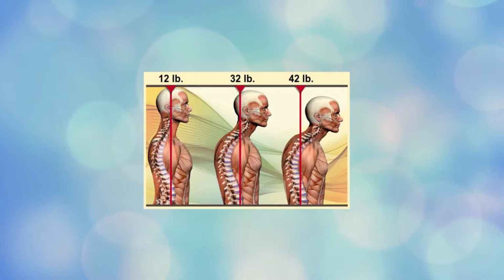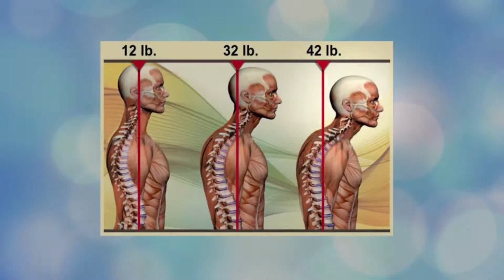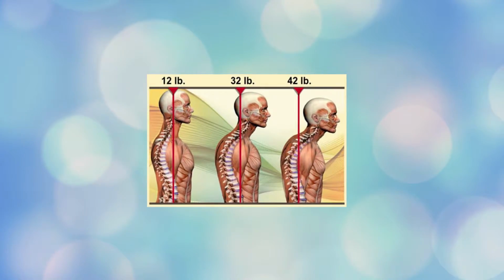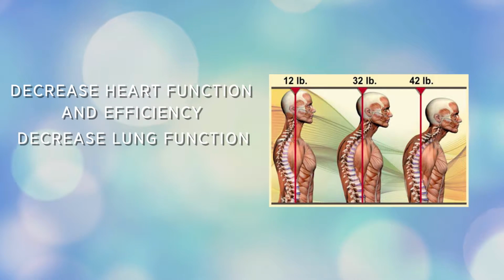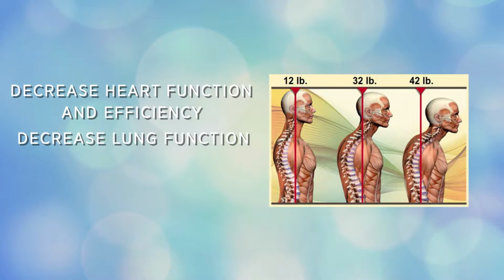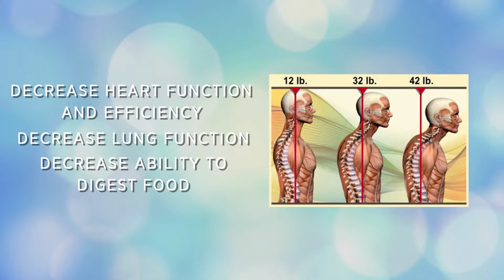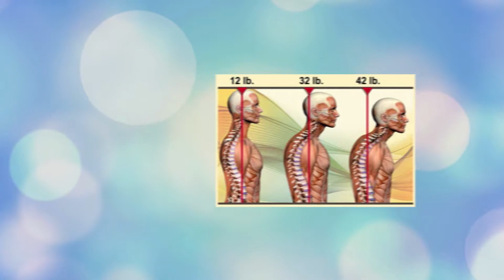In the study, they actually found that forward head posture can pull the entire spine out of alignment. They also found that when the head comes forward like that, it can decrease heart function and its efficiency. It can also decrease lung function with the O2 exchange, just from a postural change. And the last thing they found is that it can decrease your ability to digest food by slowing down peristalsis, prolonging the time that fecal matter stays in your colon, just from forward head posture. So that's really how important it is.